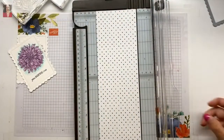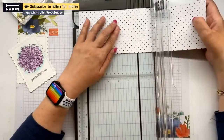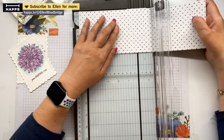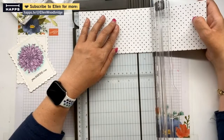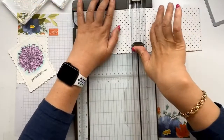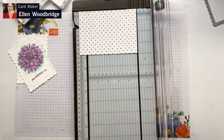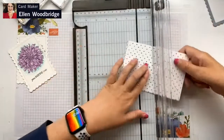Tell me if you think I'm crazy for a black card base. On one of them, I could do like fresh freesia mat and then a black card base. I don't know. We might have a play.